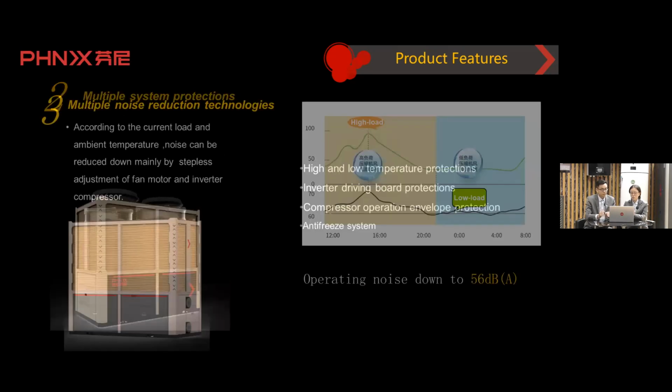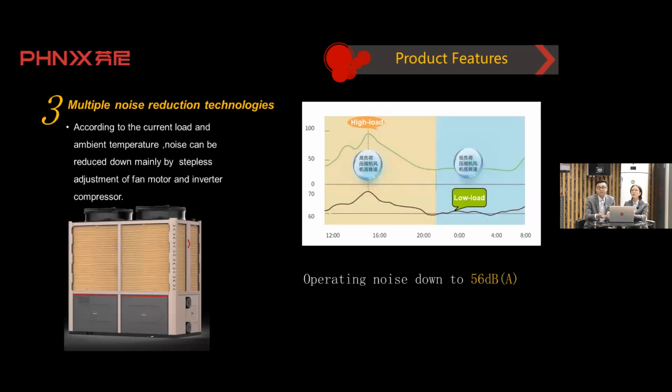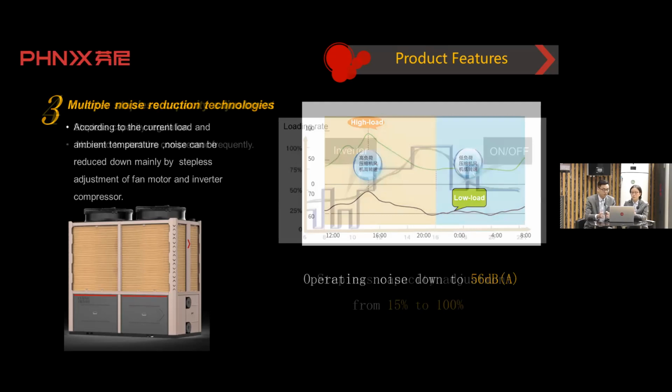That's good. What about this? And this is our multiple noise reduction technologies. According to the current load and ambient temperatures, noise can be reduced by stepless adjustment of the fan motor and inverter compressor, and its operating noise goes down to 56 dBA. I believe it is much lower than other brands in the market. So it's not easy to make the noise down to 56 dB for commercial heat pumps, right? Yes. But PHNIX does that. That's our advantage.